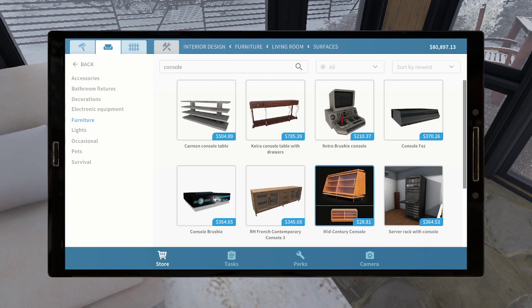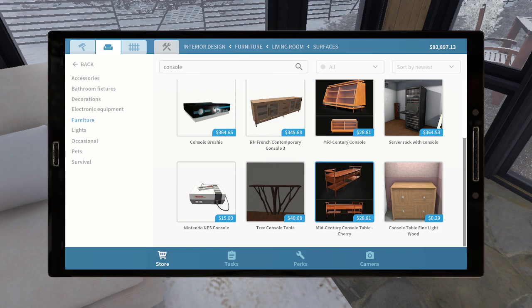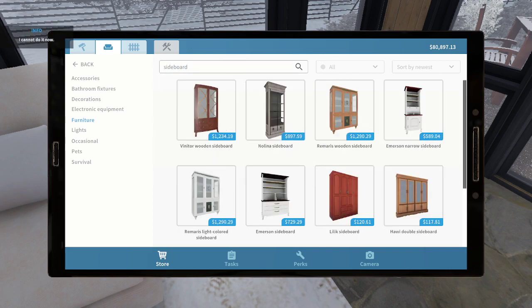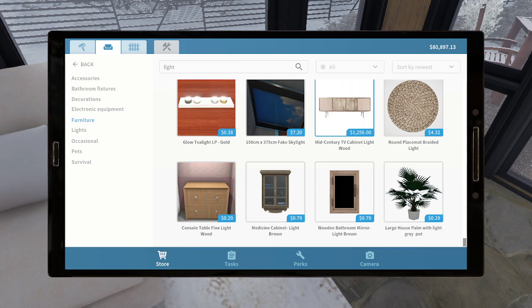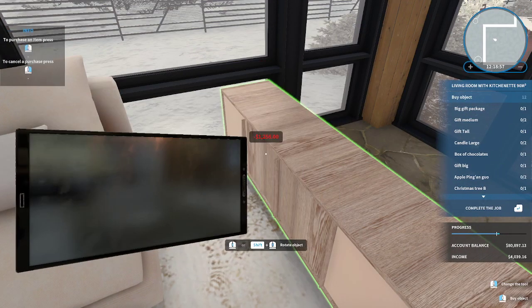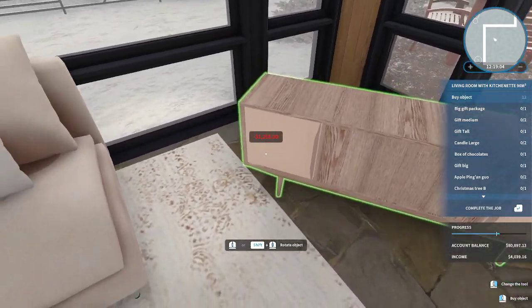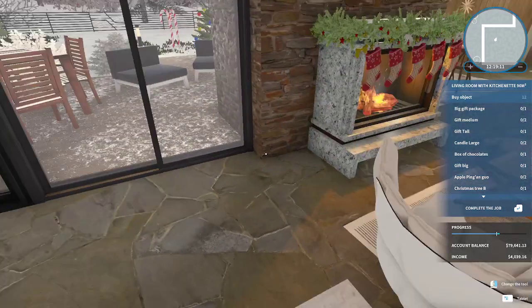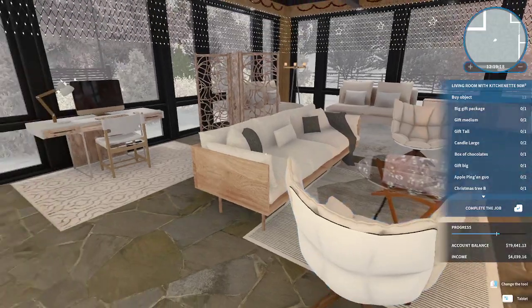And actually, there is one. This one is the wrong color, sadly, but there is. Shoot, what did they call it? A sideboard? And I almost know who the creator is. It's on the tip of my tongue, and I can't remember now. But I'm pretty sure one of the words was light. Yes, there it is. Mid-century TV cabinet lightwood. Now, is this too light? Is it too long? Where's the front? Front's there. So I'm not sure if that works there. Let's see. I think it does.